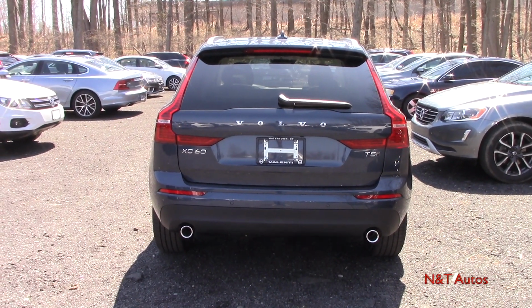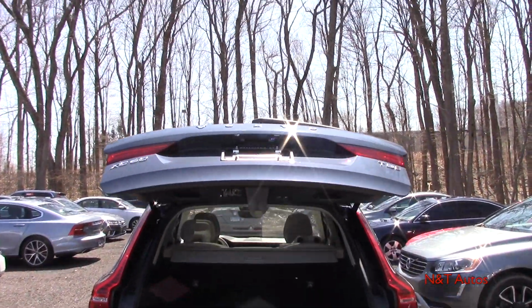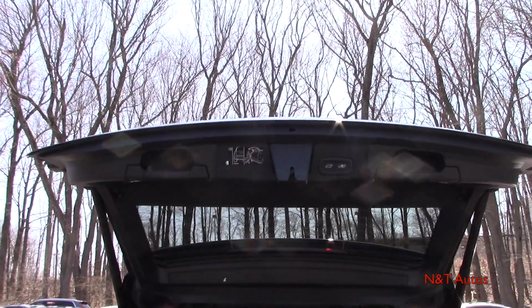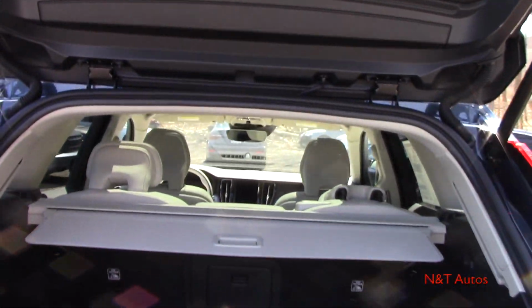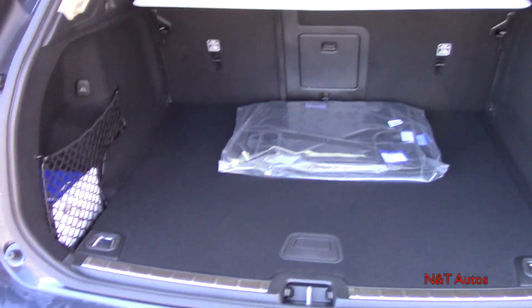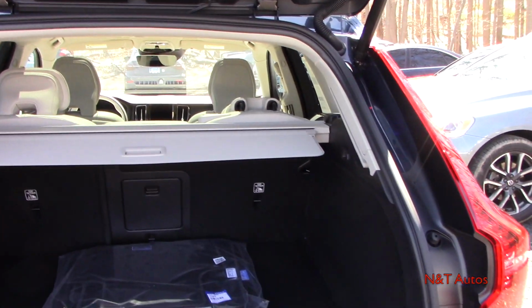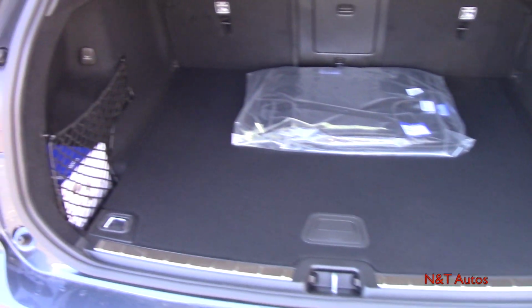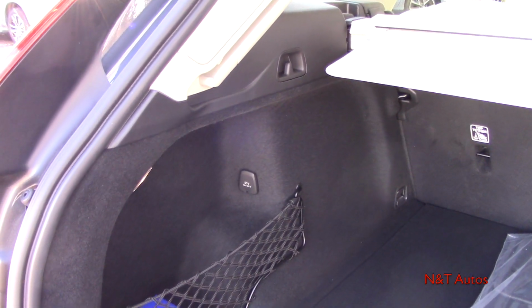Okay, so as part of the premium package, the XC60 comes with a full powered liftgate. It is hands-free if you'd like to see if you can figure out where to put your foot underneath the bumper to open the tailgate. I can never seem to find the position on any car for some reason. However, you have a really good amount of space back here as expected on any mid-size crossover.